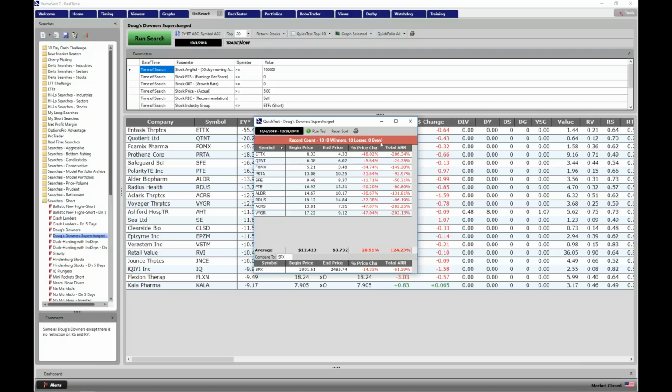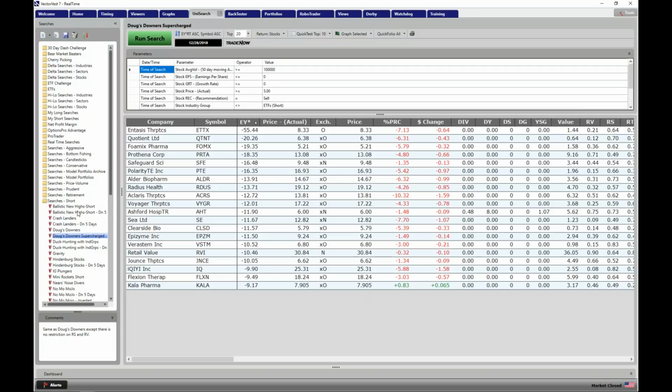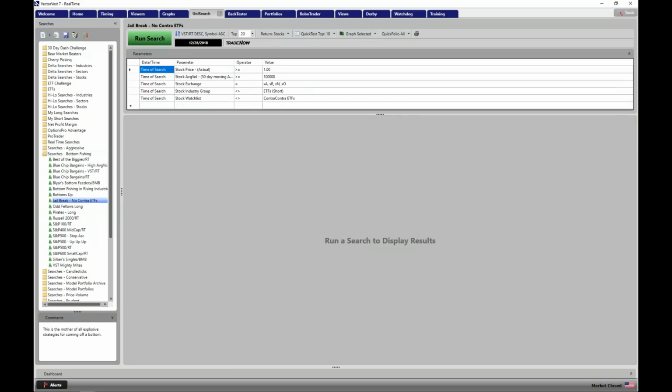So at this point, what you're going to do is bank your 29%, cover those short positions, and I'm going to change the date here. So now we fast forward in time. It would be December the 28th, and VectorVest said to go long. We would utilize our bottom fishing search, which is jailbreak, no contra ETFs. Again, it's got a different set of criteria.